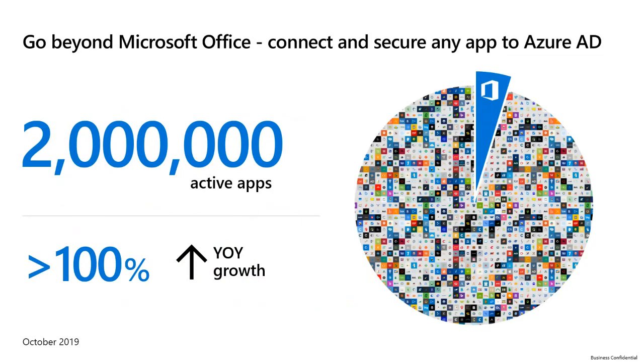And Azure AD as an identity provider goes way beyond just Microsoft Office. It at one point was the identity service for Office 365, but today Office 365 is just a fraction of the applications that Azure AD can connect. It's not just meant for Microsoft. It can connect any app in Azure AD and can be accessed across the entire environment. And today there's over 2 million applications that are integrated with Azure AD, and that number continues to grow.